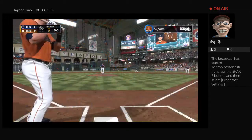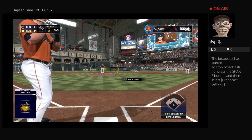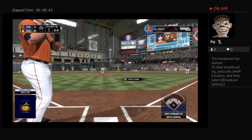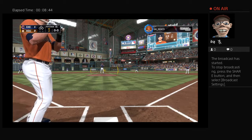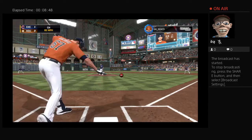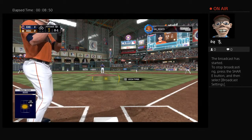Stepping in, Mitch Haniger, hitting just a bit over the Mendoza line on the year. Fielder, Mitch Haniger. Into the windup and the pitch. And that one swung on and missed. 0-1.